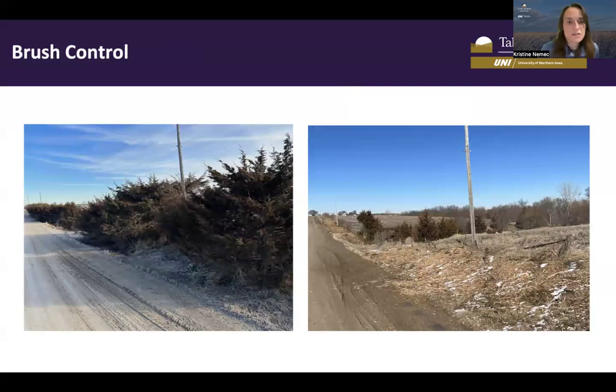Brush control is another aspect of roadside programs or integrated roadside vegetation management. So this is a before and after photo of some brush that was removed along the roadside. For safety reasons, it's important to keep a clear area near the road, free of any brush or trees in case a vehicle departs the road.